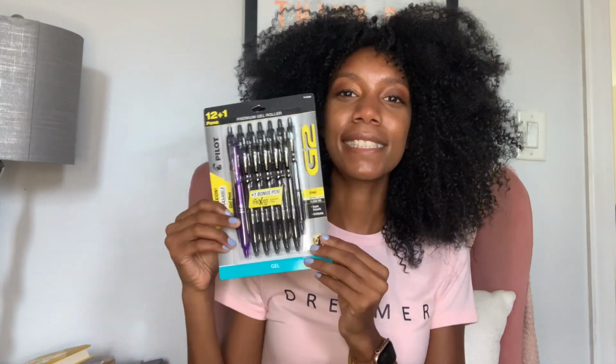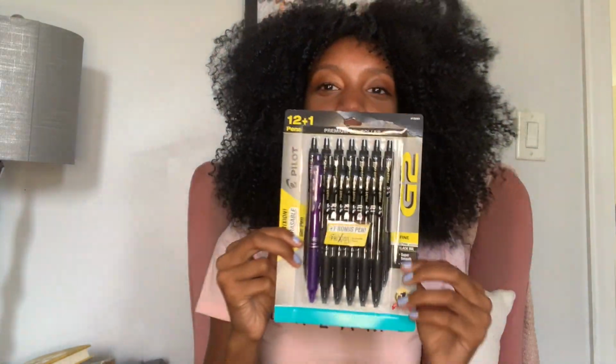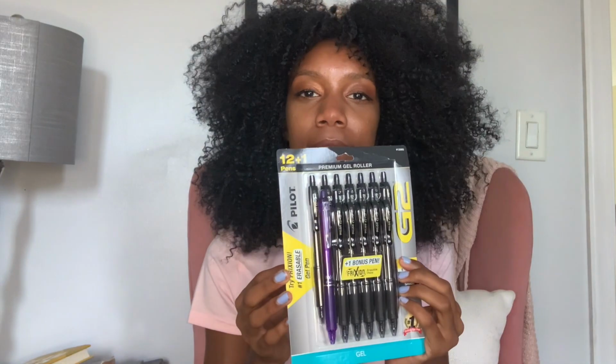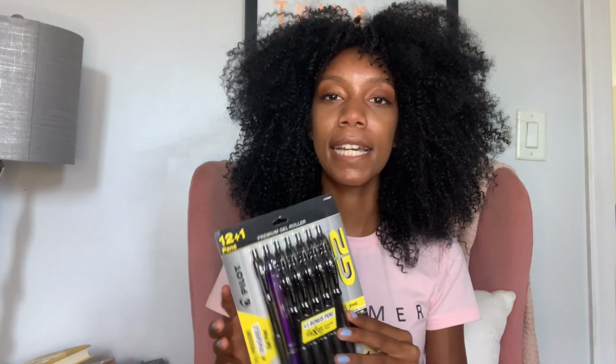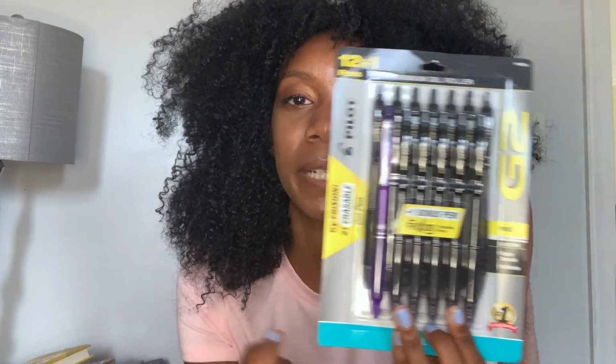And then I got these. If you're a grad student, you know what these are. These are G2 gel pens, and they are the best pens I have ever come across. They just glide across the page. They do smear a little bit, and I write pretty fast and kind of sloppy, so I always get this black mark right here. But what can I say? They're still the best out here. And this pack I got from Target came with this purple one, which writes black, but it's actually erasable. So I'm really excited to see how we can get rid of my mistakes.